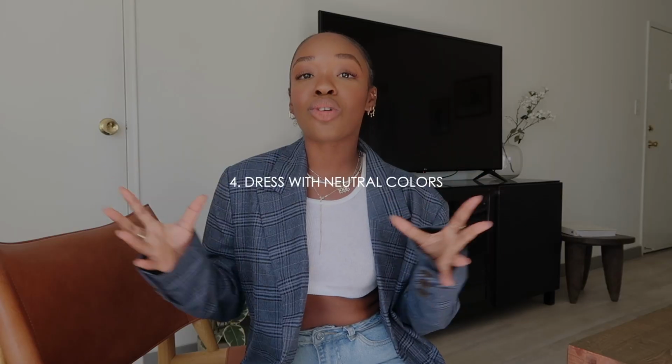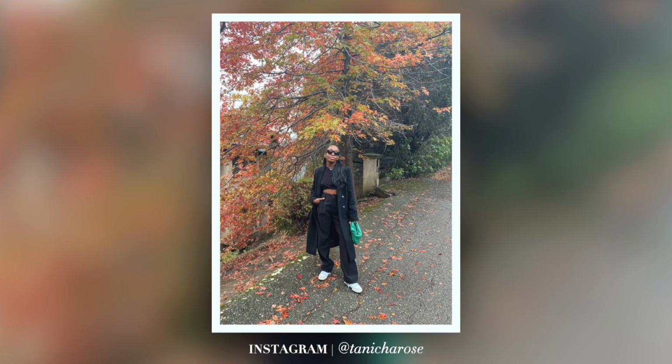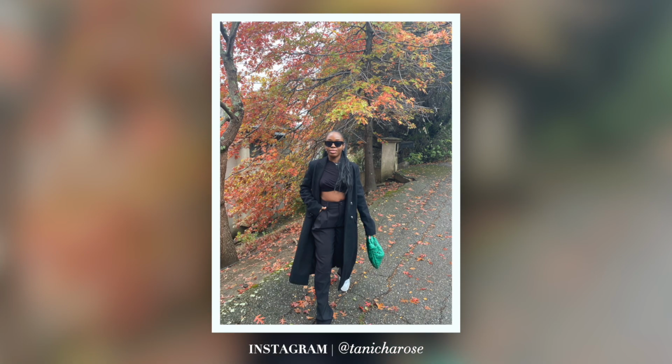Fourth tip, this is probably the easiest one, is neutral colors. I'm living for color right now, so don't come for me, but you cannot go wrong with a neutral outfit, whether it is denim, a white tee like this, whether it is all black. All black is one of the combos that you literally don't have to try. You have an all black outfit, and you instantly look like boom. Neutrals just in general have that effect because they're super clean, they're easy on the eye.